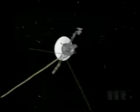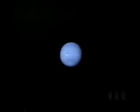But computer processing has revealed atmospheric bands of wind. Seen from the South Pole, they form an eerie eyeball in space. With this 8-frame movie, we discovered that Uranus rotates every 17 hours. 12 years after it began, the historic odyssey of Voyager 2 came to an end at Neptune, 3 billion miles from the sun.